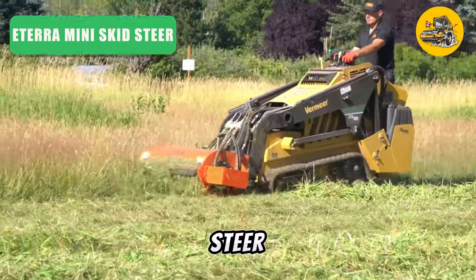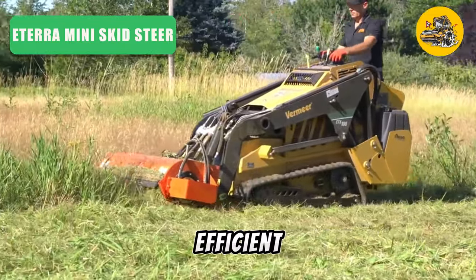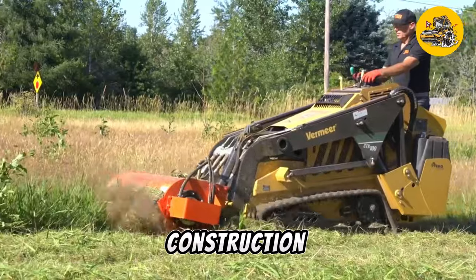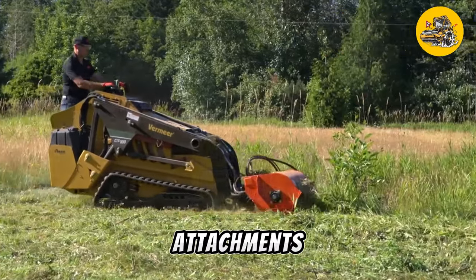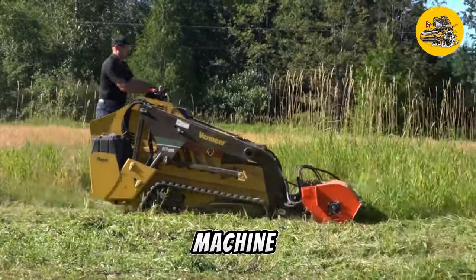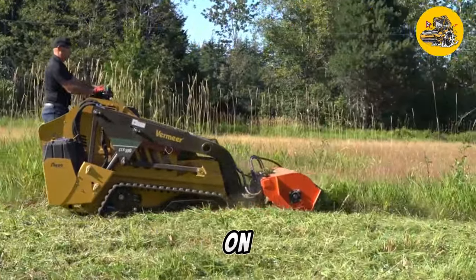Terra Mini Skid Steer is a reliable and efficient solution for landscaping and construction projects with its compact size, versatile attachments, and ease of use. This machine is sure to be a valuable asset on any job site.